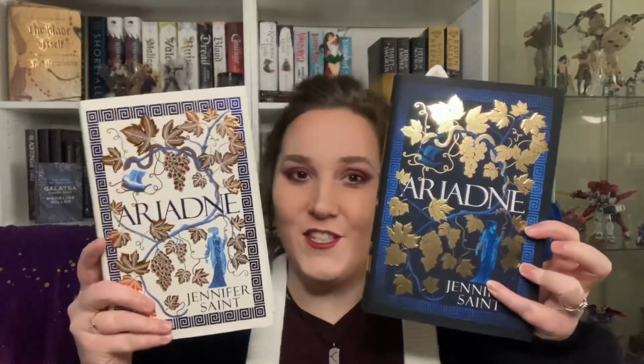It's Ariadne by Jennifer Saint. This is actually the Waterstones special edition. I have the regular edition and I like it so much more, and it's because of the color scheme. They're the exact same book, but the colors are different. Here's the regular edition. Just the black makes it pop more. When I ordered this, I also hadn't read the book yet. I have read it since.